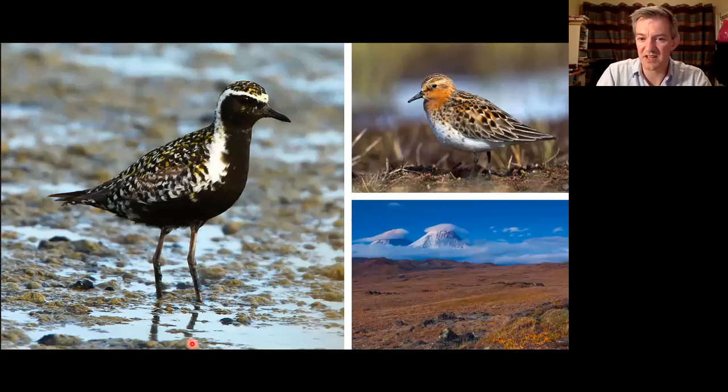Now red-necked stint is one of the commonest species that we encounter, and we can find it at almost any coastal location where we land. And it breeds in lovely, slightly wet, heathy, more tundra-y ground. Pacific golden plover is also very widespread, but incredibly, we see it quite infrequently. Two years ago, when I was last up in Russia, I only saw one in eight weeks in the Russian Far East, and that was a juvenile that circled the ship as we were heading south.